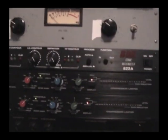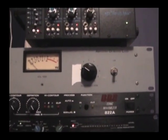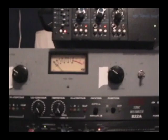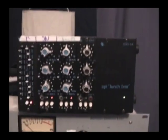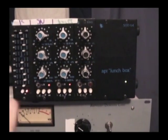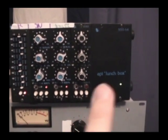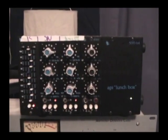Above that, a vintage BBE Sonic Maximizer. Above that, Anthony DeMaria Labs makes an incredible tube compressor. It's much like an LA2A. This is the ADL 1000, it's called. And then above that is my vintage API Lunchbox EQs. I have 4 channels worth of EQs. I have one graphic here, that's the graphic 560, a pair of 550As, and then one old 550, which was like the very first EQ that API did.